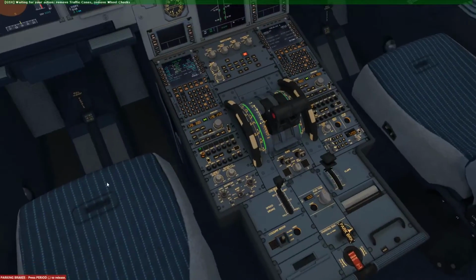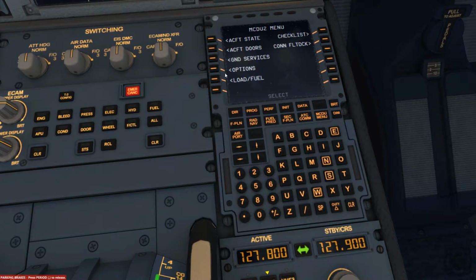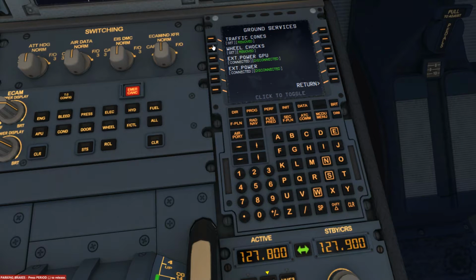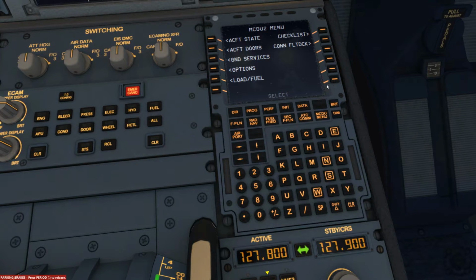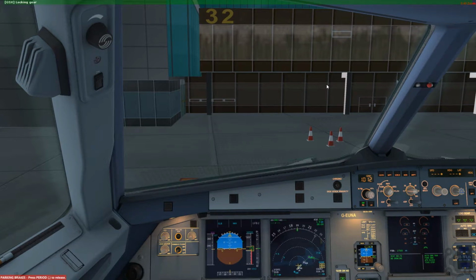Air China, I guess I need to remove the wheel chocks. Right, heading 245, established, runway 27 left. Turn right, heading 245. Ground services. Oh, they are removed. Okay. I need to follow ATC instructions. Not less than 180 knots. There we go. Now he's talking to me.